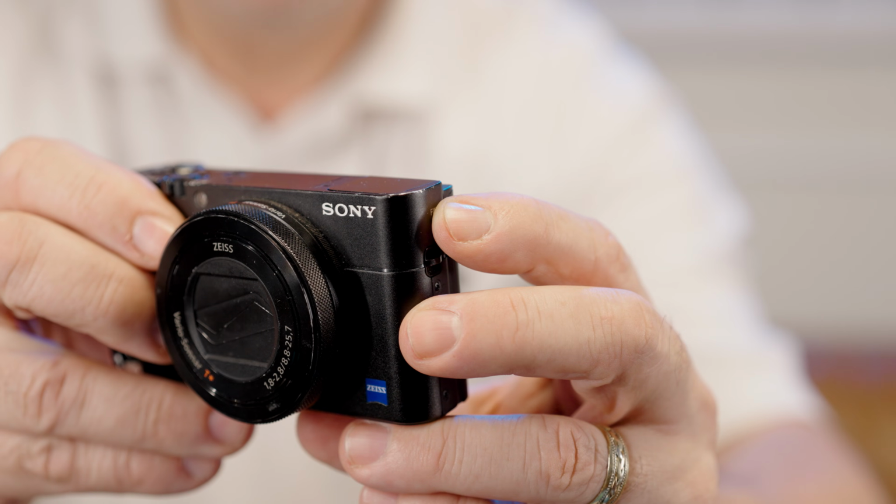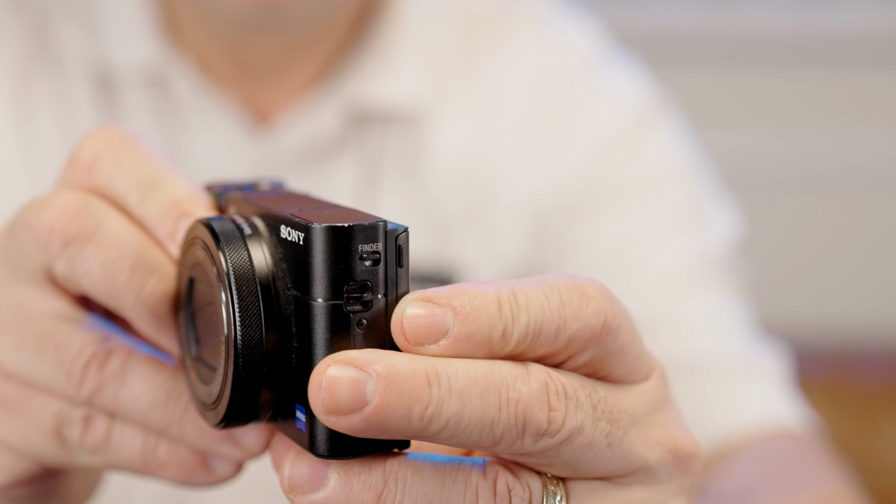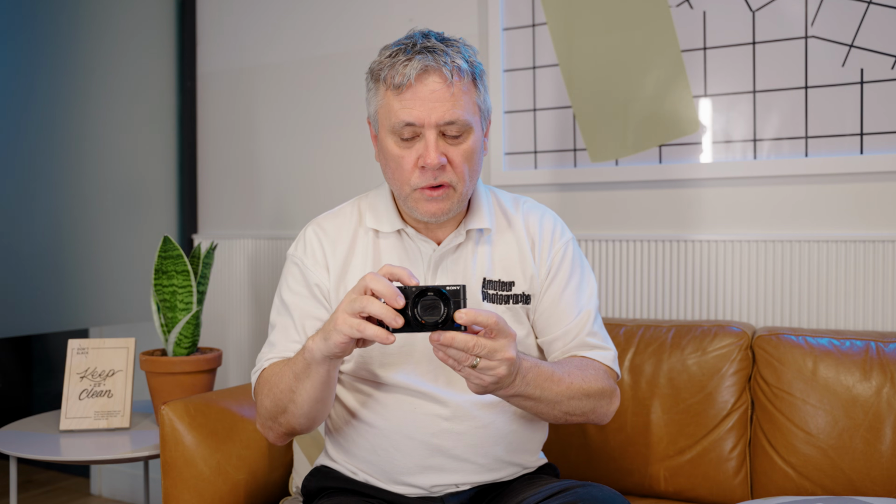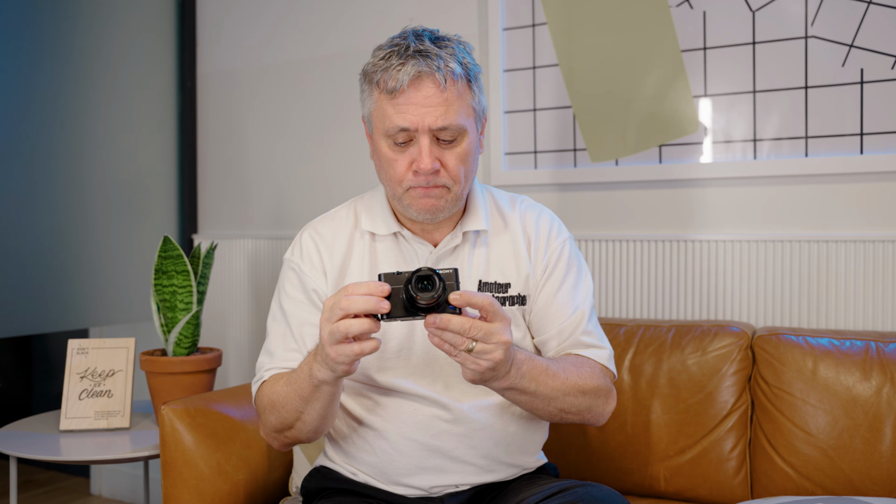And this is the Mark V, which will cost you around about £500, just maybe a little bit more depending on the condition. The RX100 series is based around a 1-inch sensor, which is larger than you get in a phone, smaller than you get in most typical interchangeable lens cameras, but it still gives you really, really good quality results. The RX100 Mark V comes with a 20 megapixel sensor and a lens which is equivalent to 24 to 70, f1.8 to 2.8. One of the aces up the sleeve of this camera is the fact that it actually has a built-in electronic viewfinder.